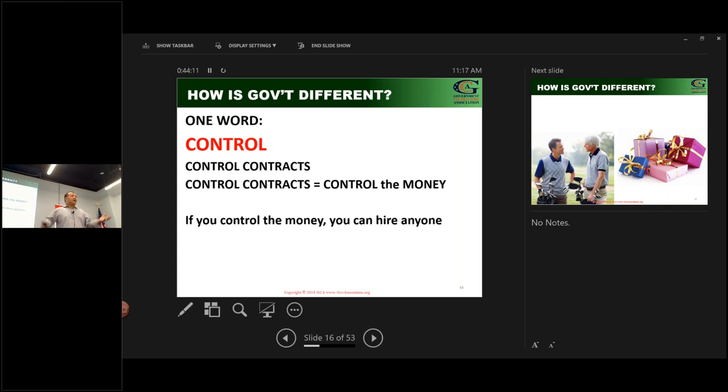So your main goal is to win the contract. Now, don't get me wrong. Performance is utmost crucial, because if you win a contract and you can't deliver and perform on it, you will not do any more government work because you can get blacklisted. But you need teaming partners and subs and so forth to do it for you. The most important thing is learning how to control the deals. If you control the deals, you can control the money, you can control the subs, and any type of project you're willing to learn and expand, you can get into. And so that's a very important strategy.